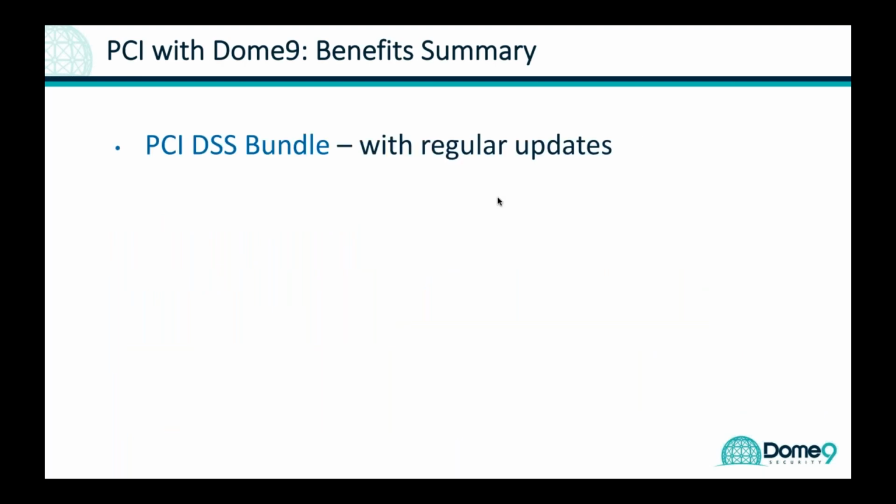So to sum up, what are the benefits with the DOME9 tools? It can give you a PCI DSS bundle. There are other bundles for other compliance standards, but important to note is that this is regularly updated. So whenever the PCI standard itself is updated, we update it with new rules. And whenever we cover more entities, more types of assets on the cloud infrastructure, we also update the rules to cover and make the coverage deeper and cover more sections for the compliancy.